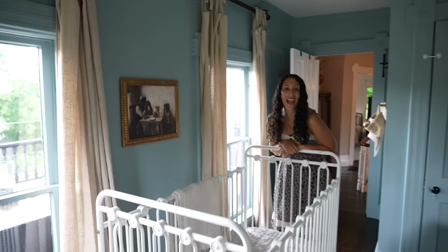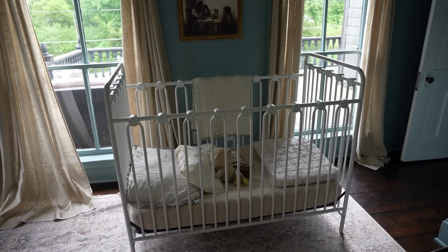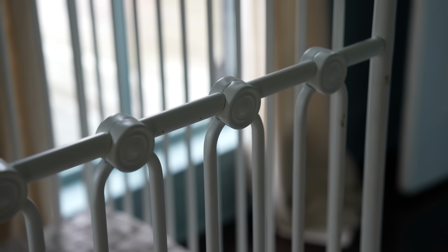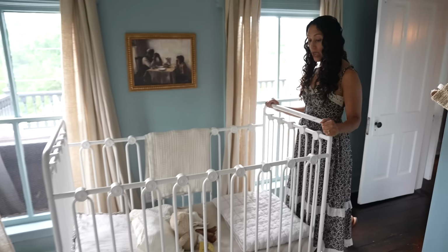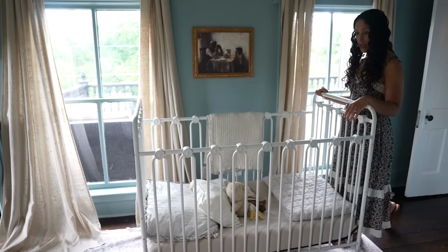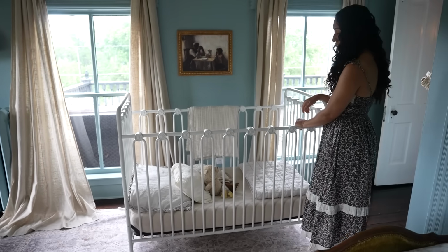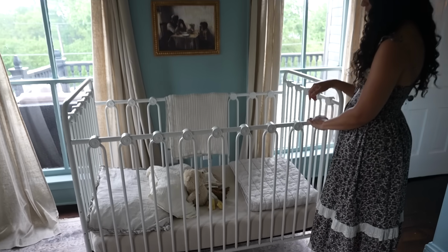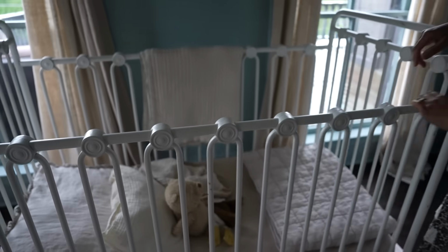Yeah, so this crib is actually new, but it looks vintage. And with cribs, I love the look of vintage cribs, but I'm just personally not comfortable using them. So I always get new cribs for my babies. But it's iron and it's gorgeous. My in-laws got it for us when we were expecting our first. And so it's worked really well for our family, but I'll be sad when we have to pack it away and take it down.